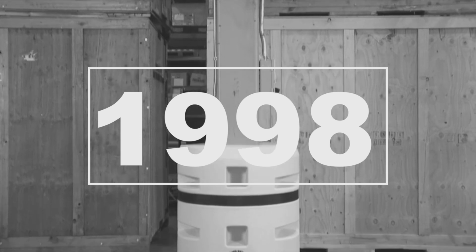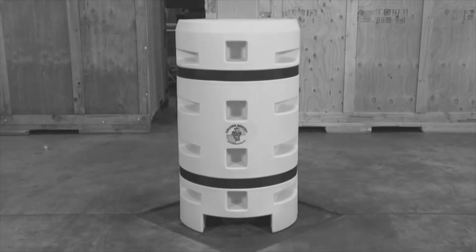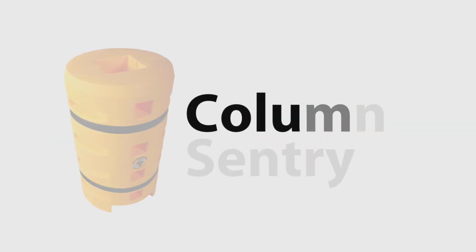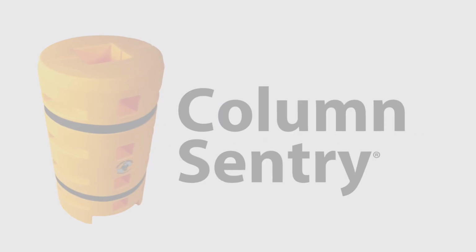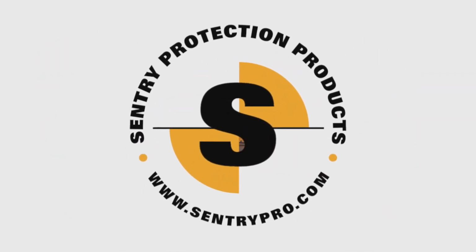In 1998, an Ohio building contractor created a column protector designed to prevent the damage done to building columns from repeated forklift hits. It was innovative, revolutionary, the first of its kind, the original. It was the Column Sentry. Sentry Protection products formed to market the new product.